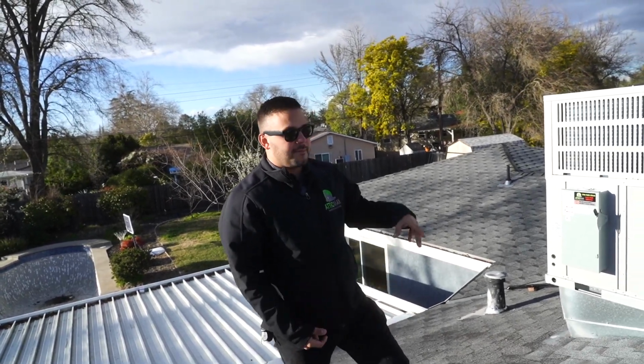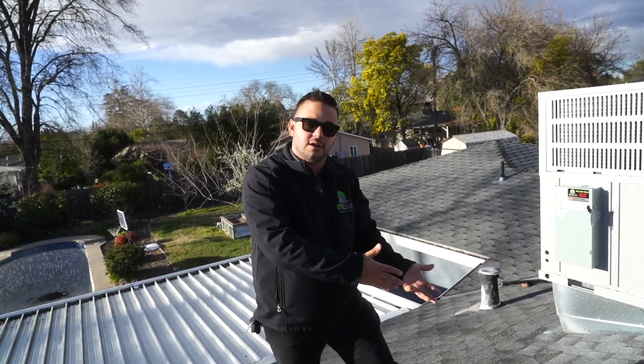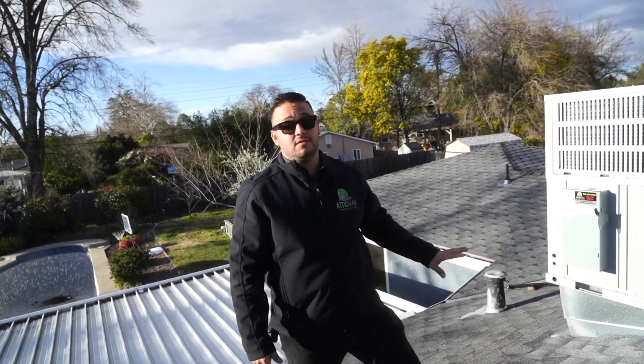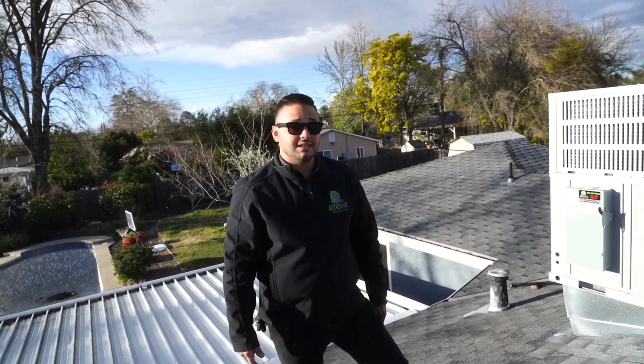I don't have a rooftop package unit in my house. I have what's called a split system, where you have a furnace in the attic or in a closet, and you have a condenser outside on the ground. But if I did have a rooftop package unit, no question about it, this is the unit I would be putting into my house every single time. I mean, this thing is just incredible.